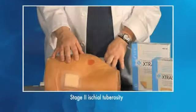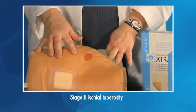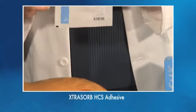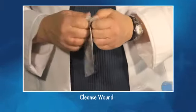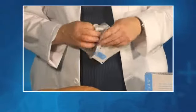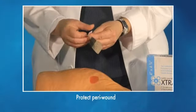Over here we have a stage 2 ischial tuberosity wound that is only draining a very light amount. For this wound, I'm going to choose the Xtrasorb HCS adhesive dressing. I'm going to cleanse the wound again with normal saline or with a wound cleanser, and then apply a skin prep to the peri-wound to protect it.